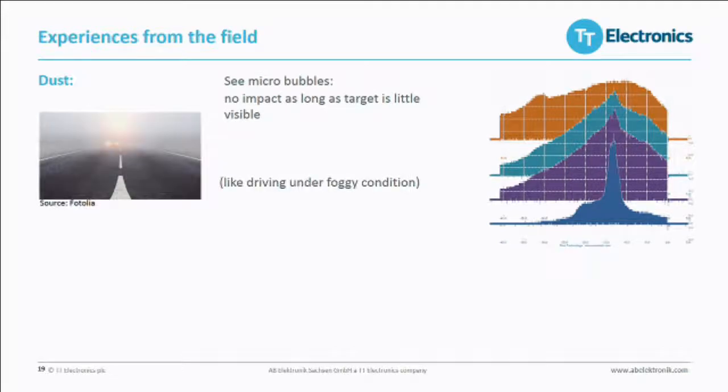This is like going through foggy conditions with a car. With normal eyes you don't see too much, but if you have a light on, you see the white stripes on the road. This is always seen, and this is more or less the principle. The sensor doesn't measure the intensity of the light, just the position. This is the main advantage of it.